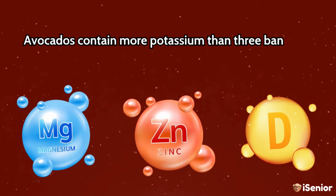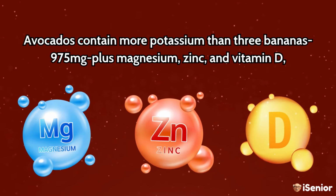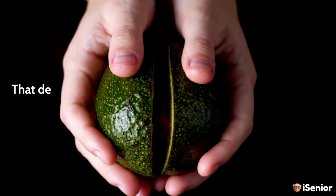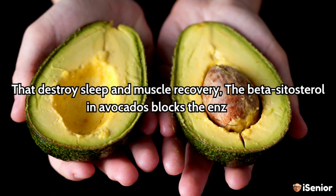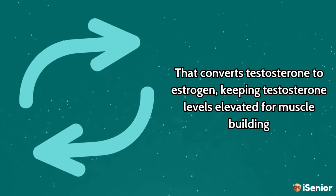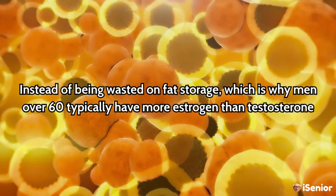Avocados contain more potassium than 3 bananas, 975 milligrams, plus magnesium, zinc, and vitamin D, the exact mineral combination that triggers muscle protein synthesis and prevents the nighttime cramps that destroy sleep and muscle recovery. The beta-sitosterol in avocados blocks the enzyme that converts testosterone to estrogen, keeping testosterone levels elevated for muscle building instead of being wasted on fat storage, which is why men over 60 typically have more estrogen than testosterone.